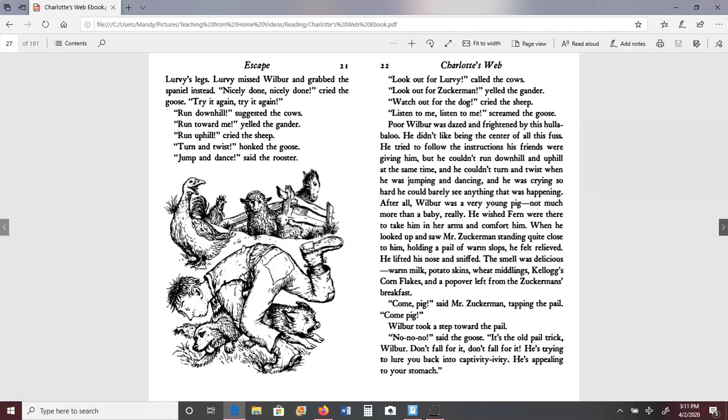Poor Wilbur was dazed and frightened by this hullabaloo. He didn't like being the center of all this fuss. He tried to follow the instructions his friends were giving him, but he couldn't run downhill and uphill at the same time. And he couldn't turn and twist when he was jumping and dancing. And he was crying so hard he could barely see anything that was happening. After all, Wilbur was a very young pig, not much more than a baby, really. He wished Fern were there to take him in her arms and comfort him.